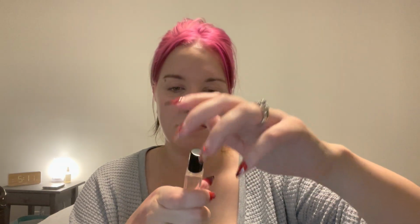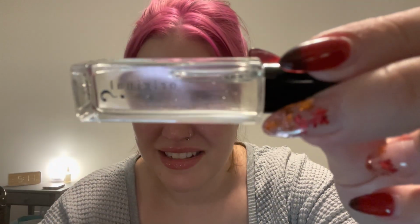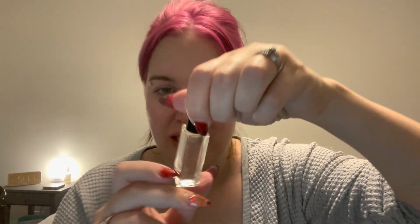So, this company is just called Riddle. I don't know if Riddle is the name of the company or if the smell is called Original. Maybe that's what it is. There's kind of some things floating in it. Can you see that? It's cloudy. There are little floaters. They're not air bubbles, they're floating things.